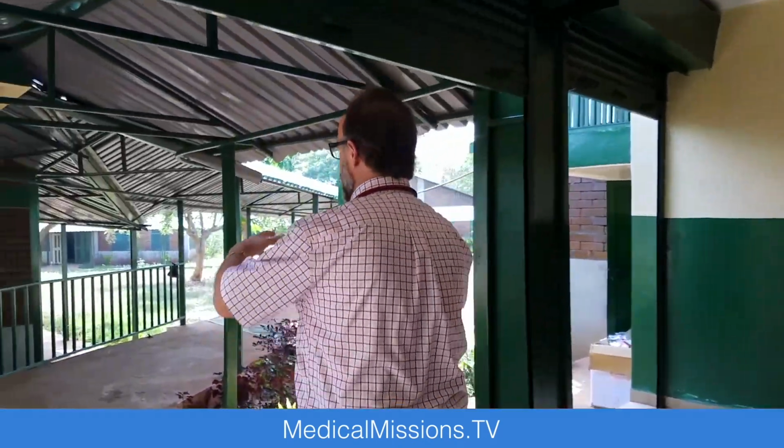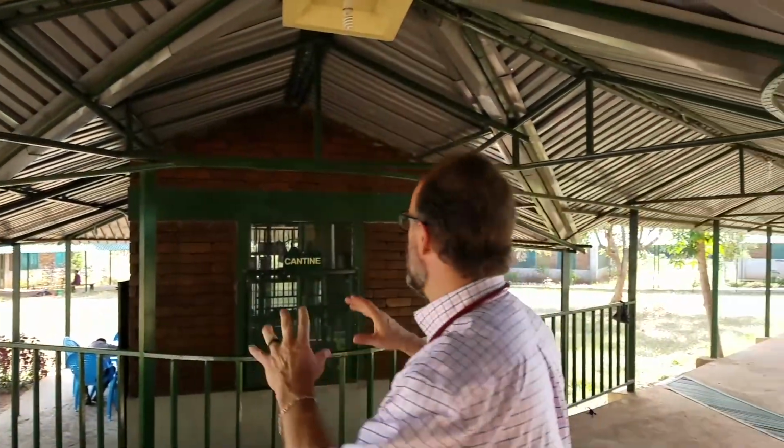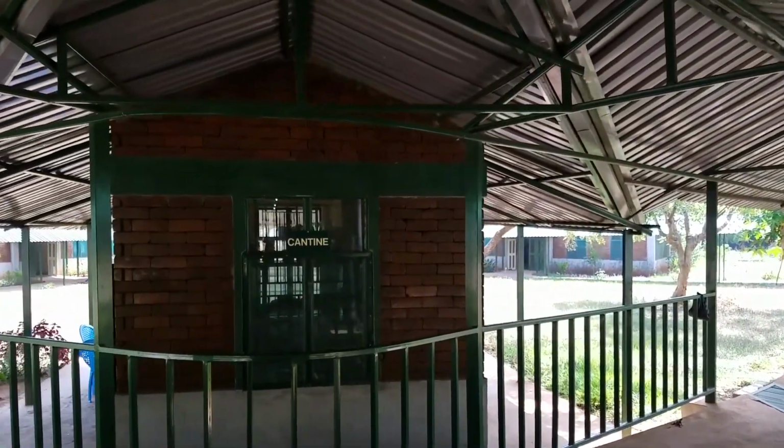When you come this way, you enter a courtyard that has 6 wards, each of which can house 30 people. So technically a 180-bed hospital, but we only have 2 wards open currently.